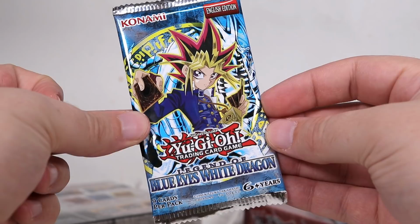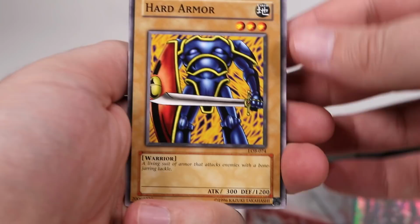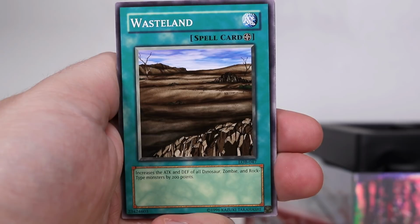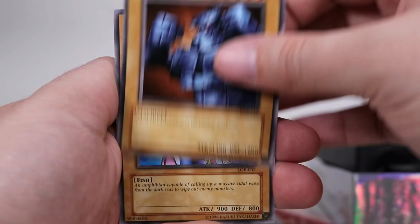Ooh, this better be good. Surely there's a bunch of different Blue Eyes cards you can get in here. Three, four to the front. Let's see what we got. We've got some Hard Armor. Sometimes the names are so basic, and sometimes they're such a mouthful, they cram all the text together. Oh, finally! The Steel Ogre Grotto number one! The mystery has been solved!